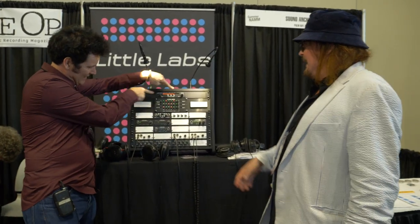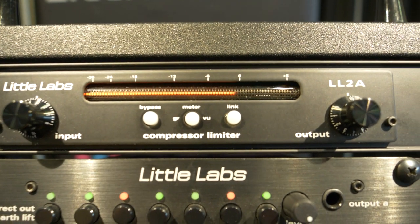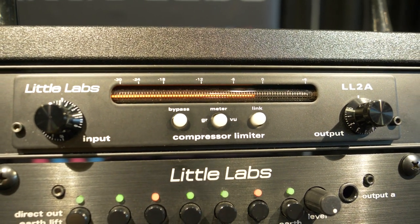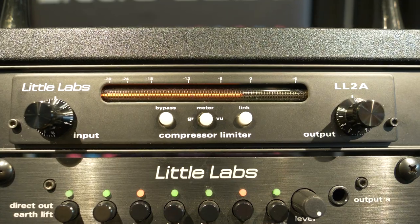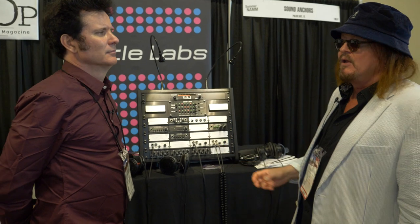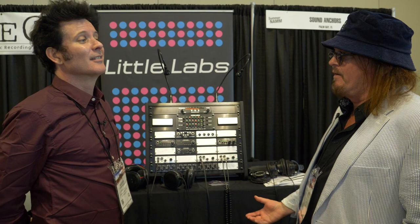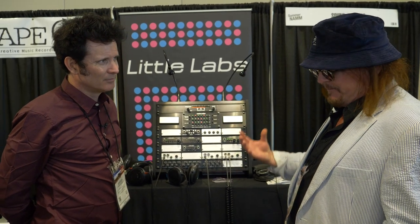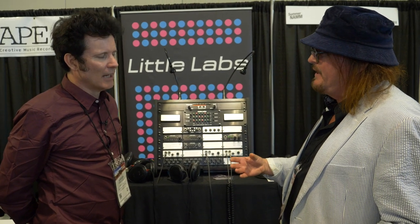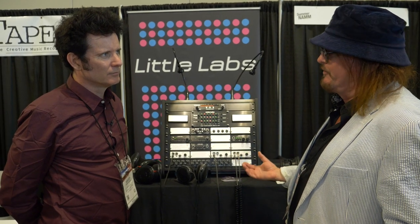Well, the LL2A, which I was hoping to have the production model out on the floor tonight, but we didn't get it in time, and I almost didn't do the show because of it. It's a unique compressor limiter that uses a circuit topology that's really never been done before, using analog multipliers rather than an optical or any other form of doing it. An analog multiplier is basically like a VCA in a sense, but it's a linear VCA, and it's used in other industries, but it's never been used in audio for this purpose.